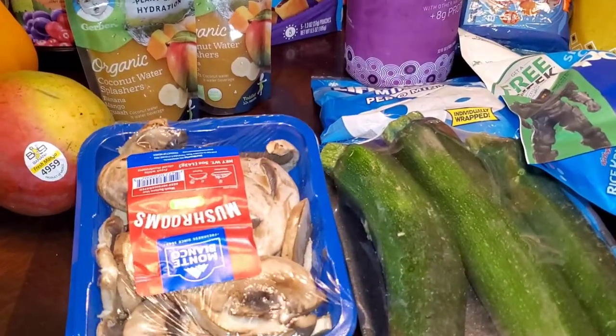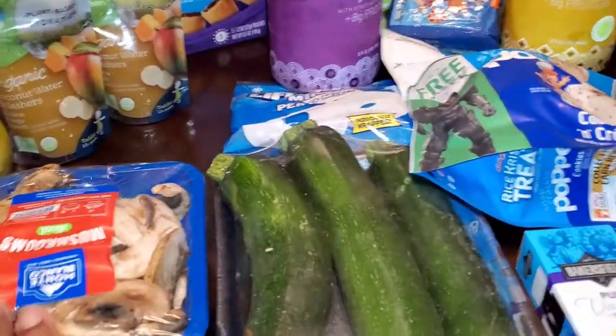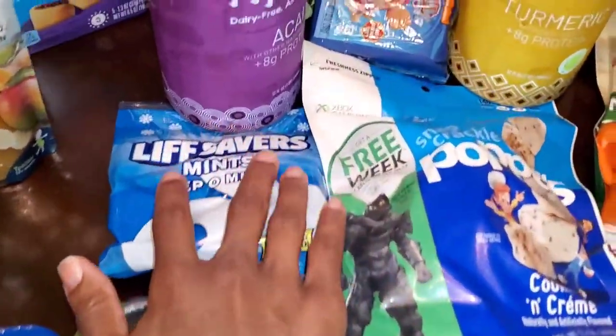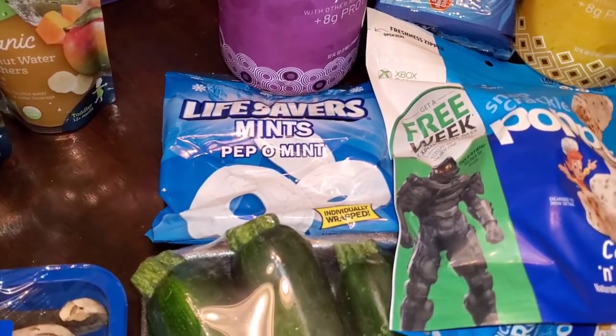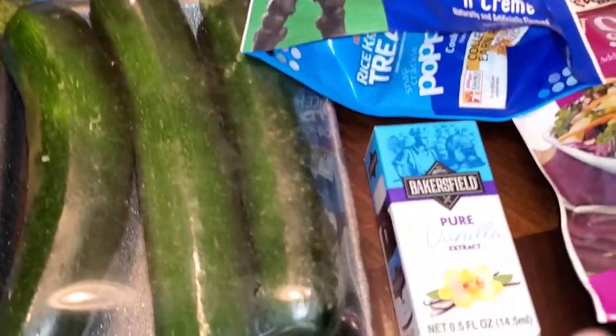Mushrooms. I love mushrooms. 99 cents for the mushrooms. We got the 3-pack of the zucchini, 99 cents for the pack. Lifesavers mints. Yeah, you can't go wrong with mints, whether they're for guests or for your hot breath. 99 cents a piece for those.